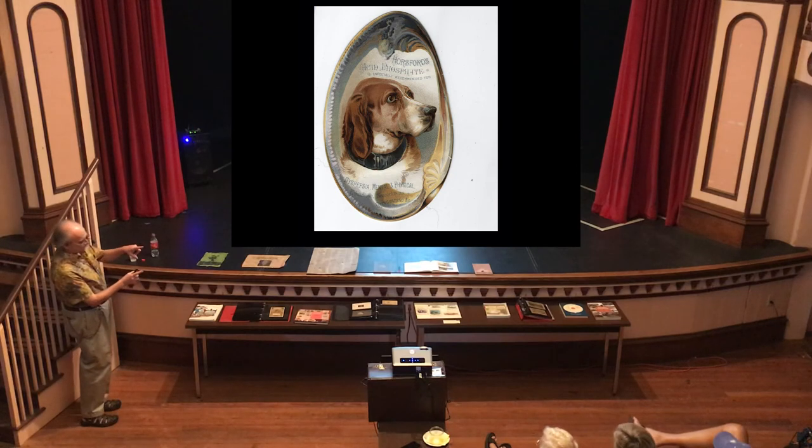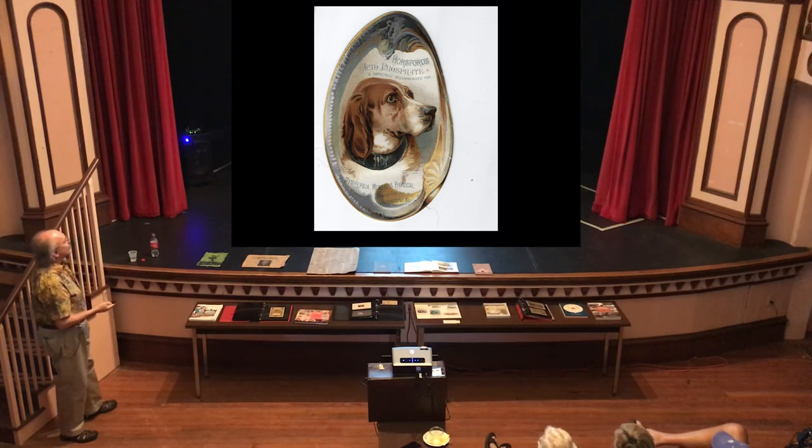And this piece is about 8 inches. And I don't know why they chose to put a dog in a clamshell, but it has a lot of appeal.